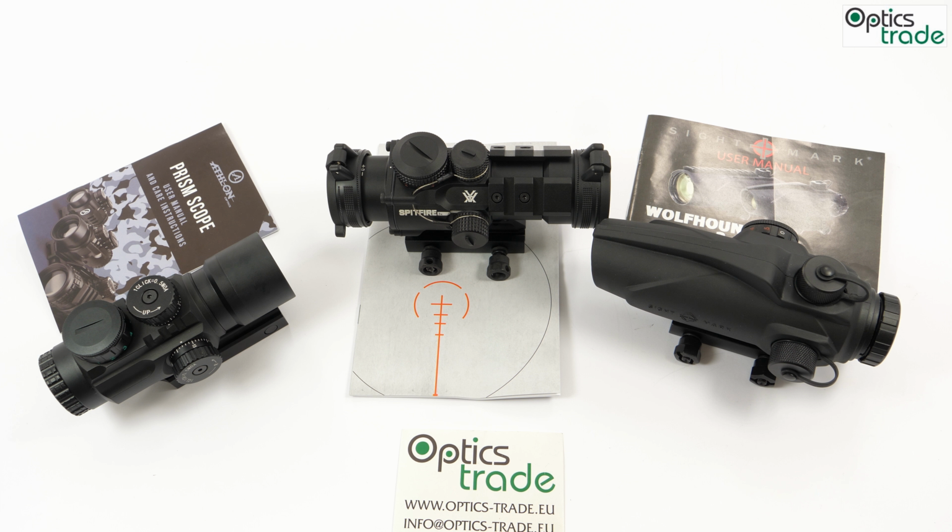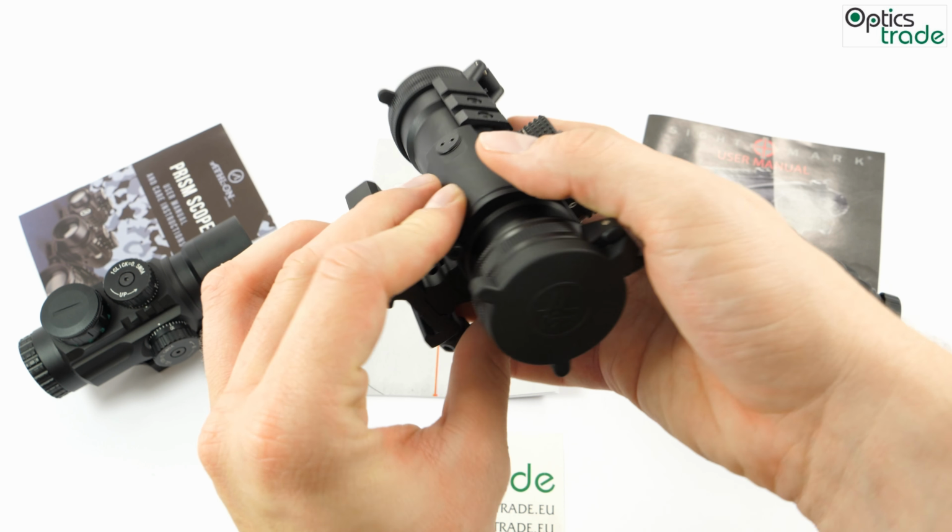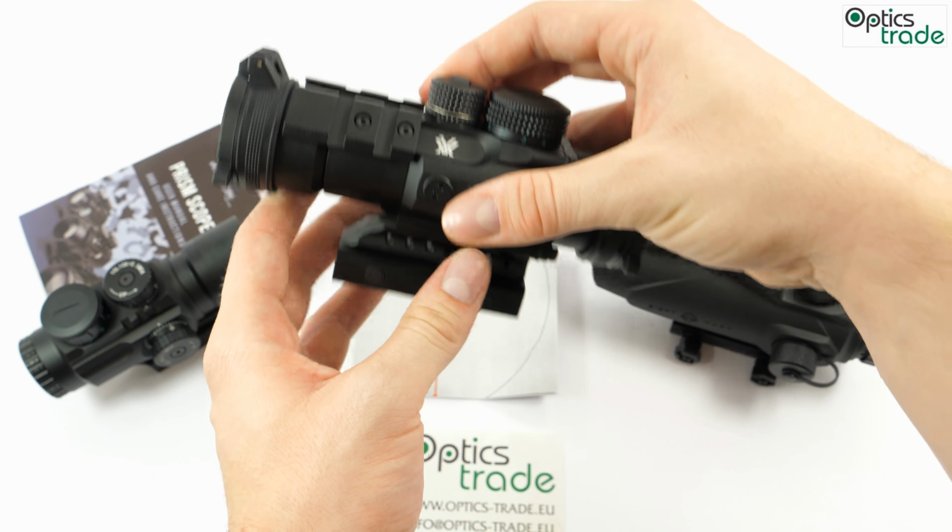Today we'll talk about some facts that apply to prism scopes in general. Here I have prism scopes of three different brands: Athlon, Vortex, and Sightmark. Now, this here is Athlon Midas BTR, where BTR stands for Bright Tactical Reticle. This here is Vortex Spitfire, and this is Sightmark Wolfhound.